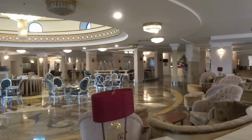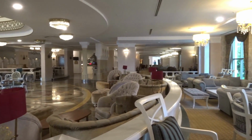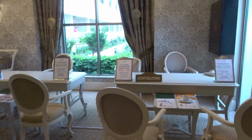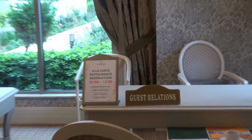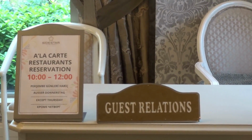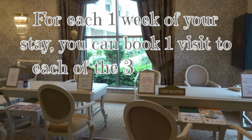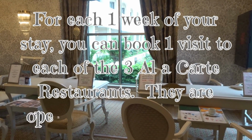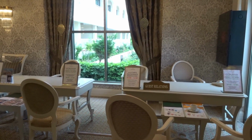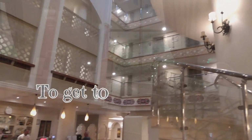The reception and lobby area. If you want to book any of the a la carte restaurants, you come along to this area here, which is guest relations. There's a sign here for a la carte restaurants between 10 and 12 every day except Thursday, and I would highly recommend you book the a la carte restaurants as soon as you get here. Come to this point between 10 and 12 on the first day of your stay. Book all 3 restaurants as soon as you can, just to avoid disappointment if you can't get in.